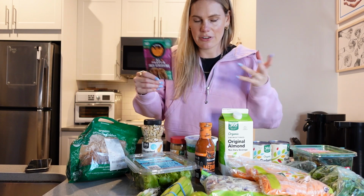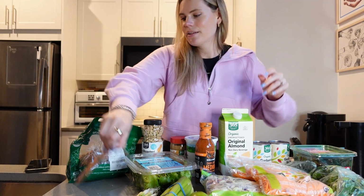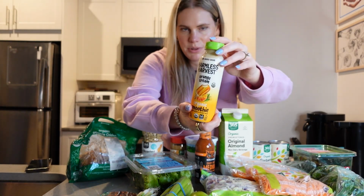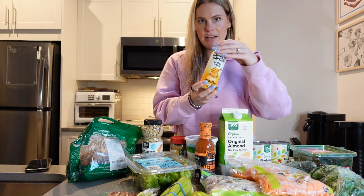I actually love literally everything from Siete. I've never seen this one, Al Pastor taco seasoning, so I picked this up. I got this Harmless Harvest orange cream organic smoothie. Honestly, it just sounded really good. It was on sale. I don't know, should be interesting. So I'll probably have this before a workout.